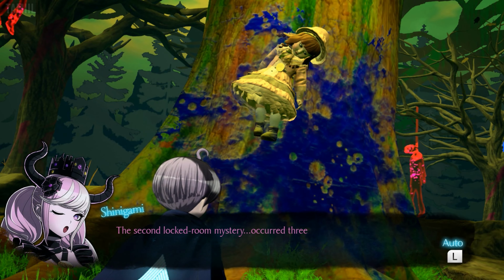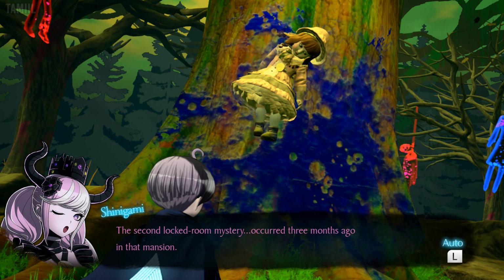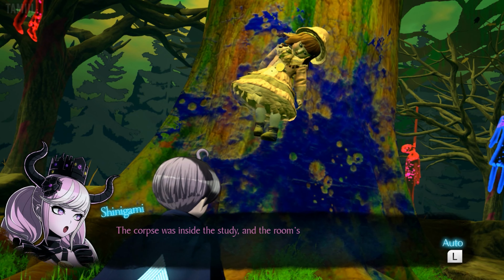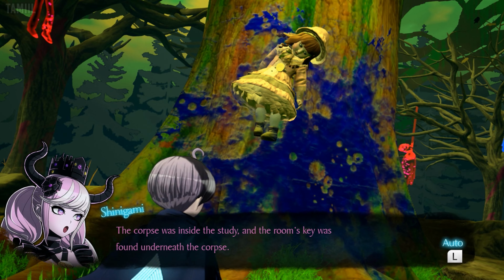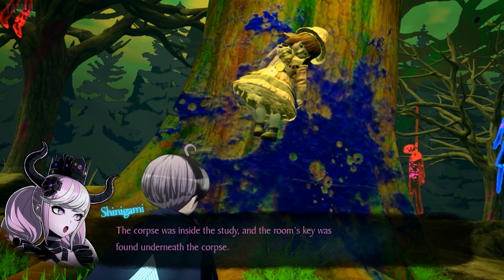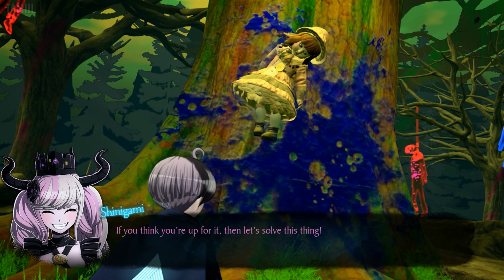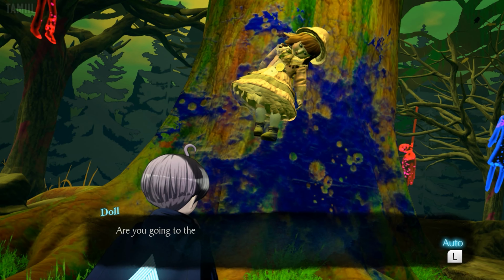A locked room mystery occurred 3 months ago in that mansion. The corpse was inside the study, and the room's key was found underneath the corpse. If you think you're up for it, then let's solve this thing. Are you going to the second locked room?